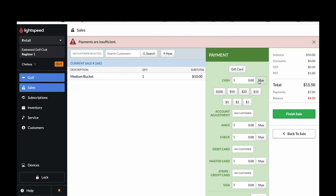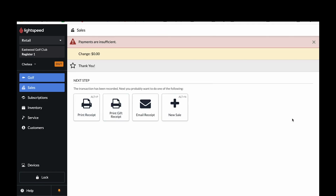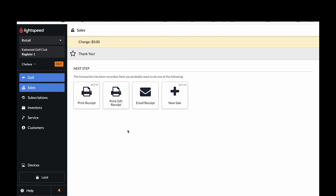So we can go ahead and just click cash for the final amount. So a lot of different ways you can take payment. It's just a matter of being comfortable and understanding what you're navigating to and what you're doing. But now let's say someone comes in and they want a refund or they want to exchange an item they purchased. You have a couple different ways you can go about this.